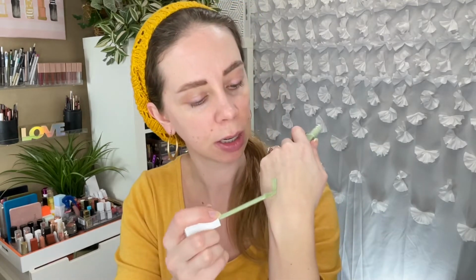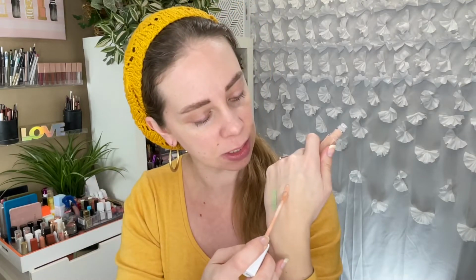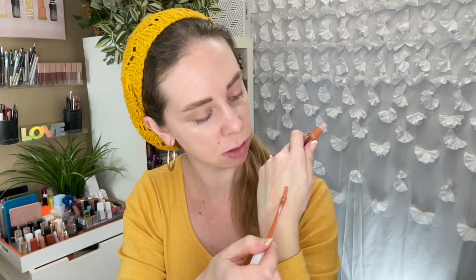Usually green is a little too green and it turns me into like Oscar the Grouch or some other green character. This one is usually the shade I go for. This is peach. If you want to color correct, you go orange. If you want to brighten, you go pink. Just a little heads up there. And then here we have deep peach, which is probably for deeper skin tones. So here they are. Now let me blend them out for you.